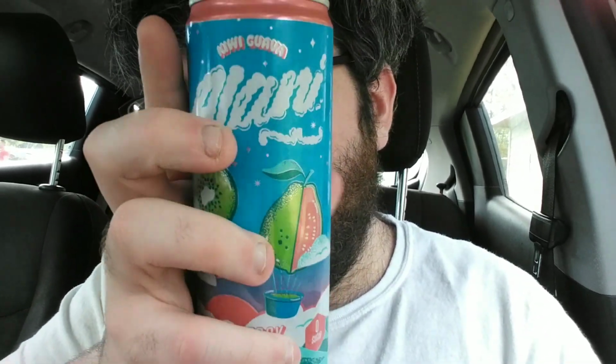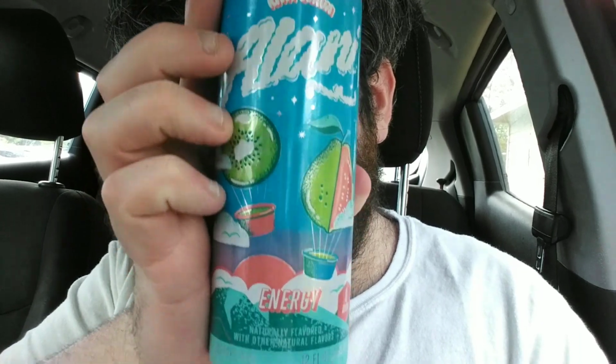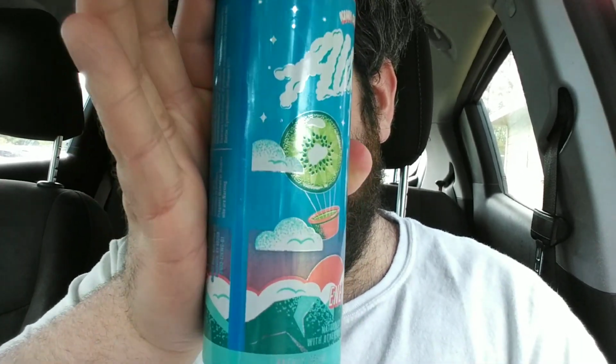Really cool can design though. Very colorful can.